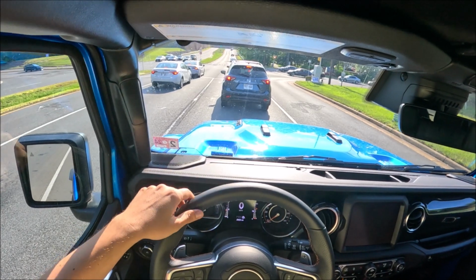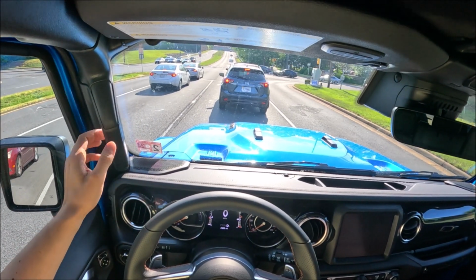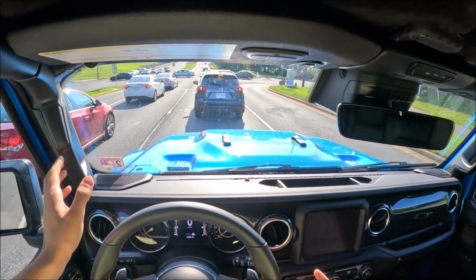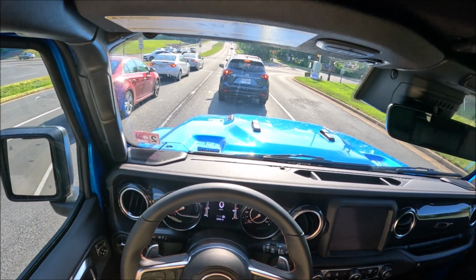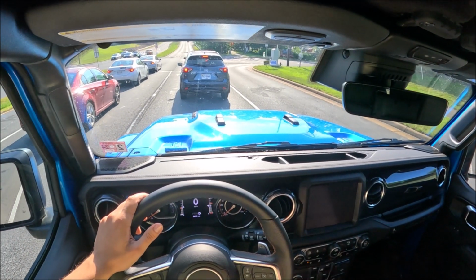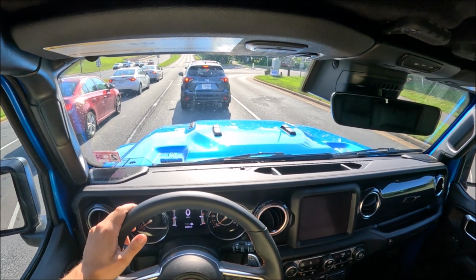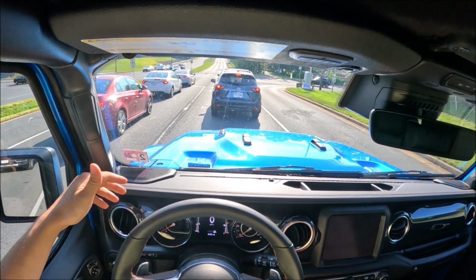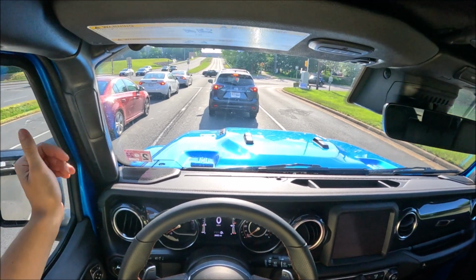And then of course you also have full-time four-wheel drive, which is just 4-high auto. So it's pretty much four-wheel drive all the time. There's no two-wheel drive option. And then of course you have 4-high part-time, which you would switch into whenever you actually want a 50-50 split between the front and the rear. And then of course you have 4-low as well for low range crawling and any kind of off-road situations that require lower speeds.